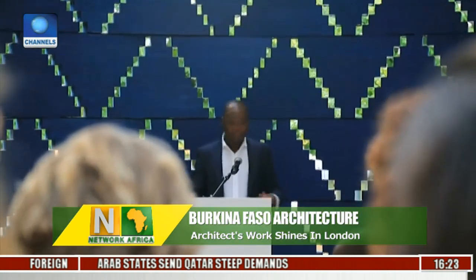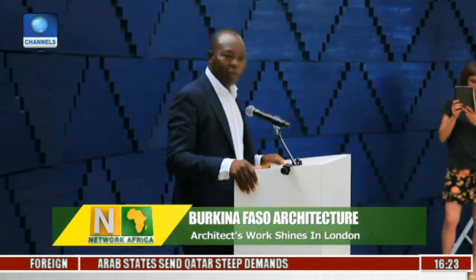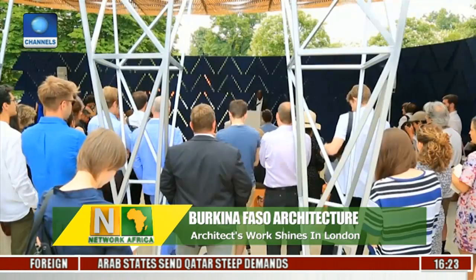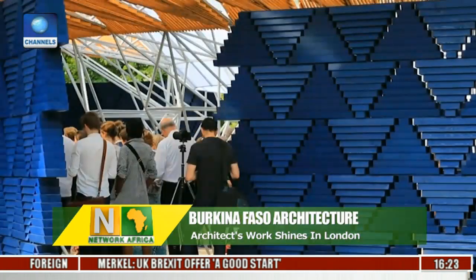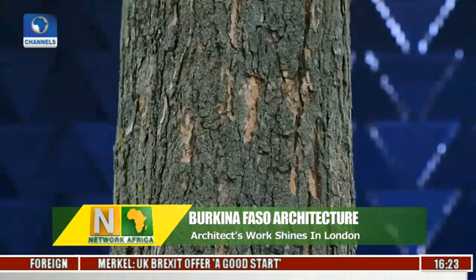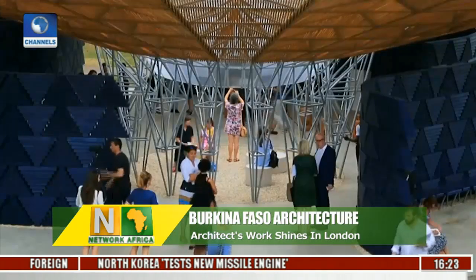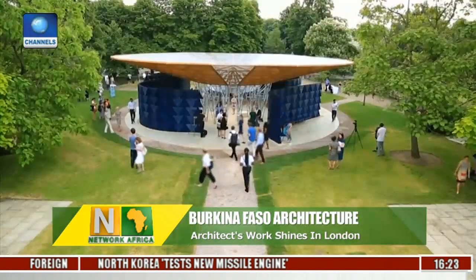Designed for British summer and inspired by the airy, calming feeling of a tree, the work of Burkinabe architect Francis Kere stands on the lawns of London's Serpentine Gallery. This pavilion is the first by an architect from the African continent and one of the highest honors for any career in design. Visitors are surprised to see that the trunk is bright blue. Kere explains that indigo blue is the color for special celebrations back in his home country, Burkina Faso, and fitting of this particular occasion.